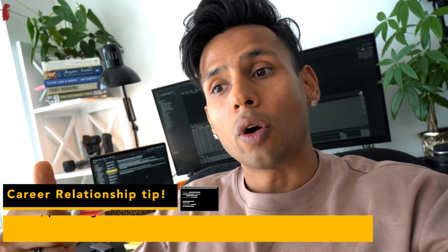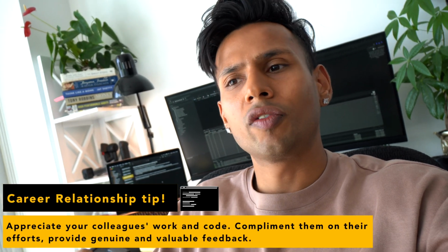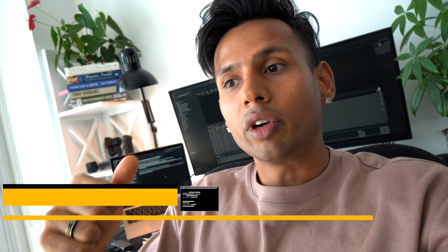When you're looking at their code, appreciate it. If you see something that they have done really well, if they have reused some code to reduce duplication, if they have improved the efficiency of a certain algorithm, or if they have made the code a little bit cleaner compared to how they found it before they coded the new feature out, try to appreciate those things. Let them know. Leave some compliments.